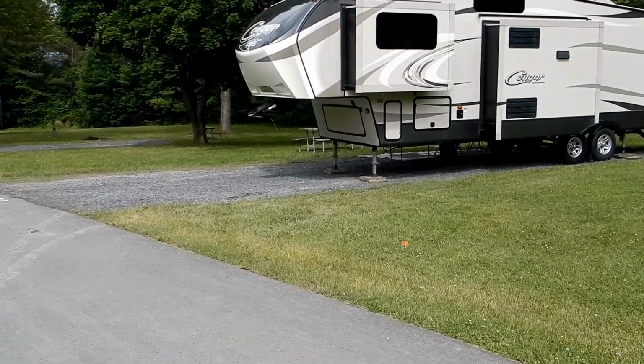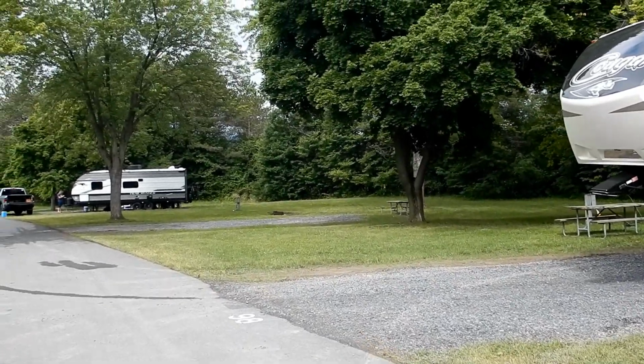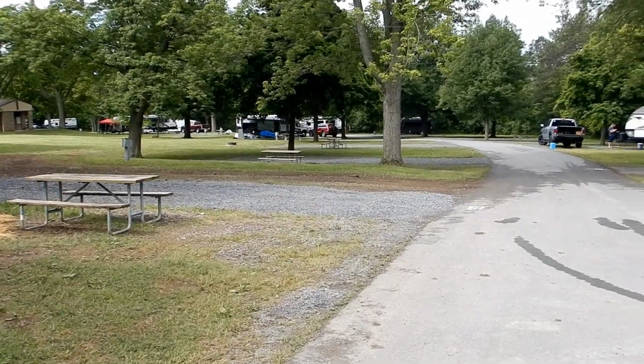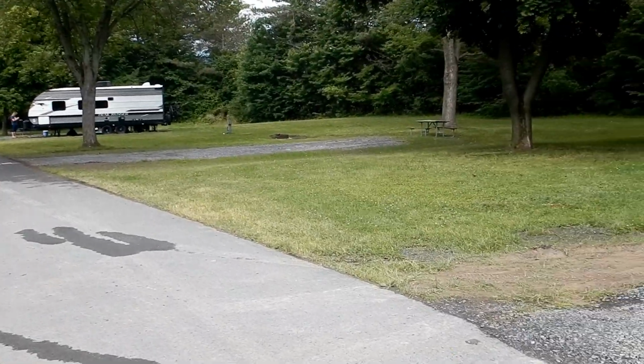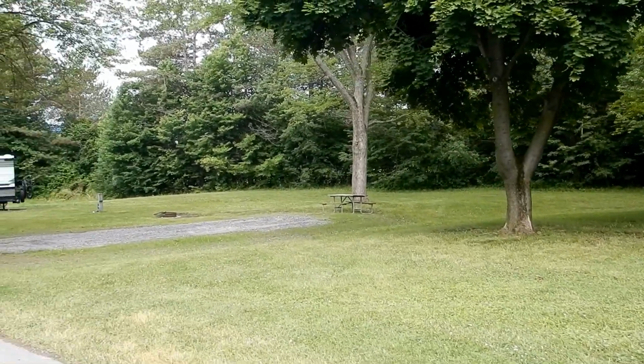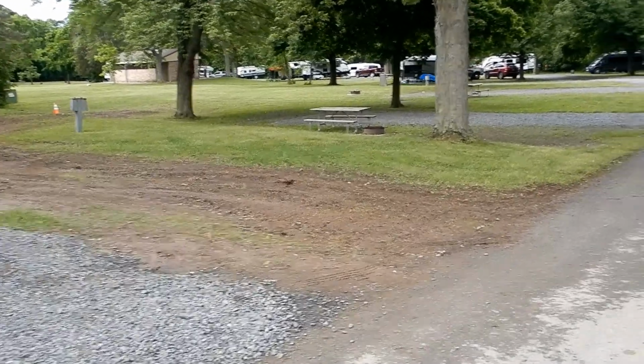Here's the entrance to Loop 3. It starts at site number 98. And there's enough trees, so in the summertime you come, you get some shade. Like I said, they all have electric. Some back to the trees, some back to a big open field on the other side of the road.